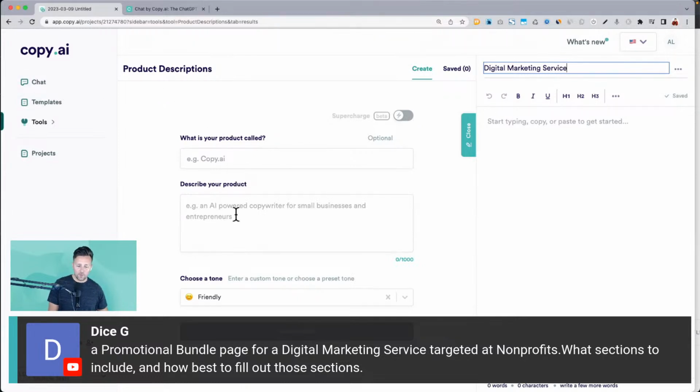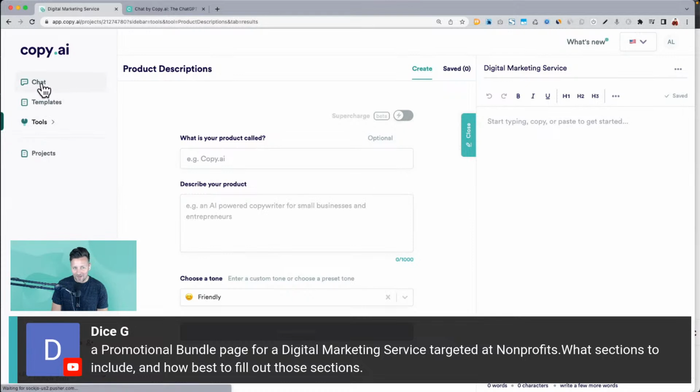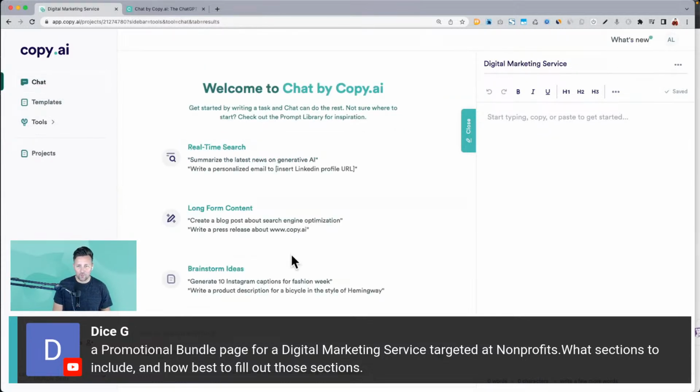So the default may pull up some of the tools that are available, right? You have a lot of tools here within Copy AI that are more of the traditional tools, but now the new chat option will pop up right here within that project. So it has its own dedicated chat within it, and you have your own editing dashboard here on the side. All right, so let's look here at this one. Maybe we would do a how to best fill out those sections.